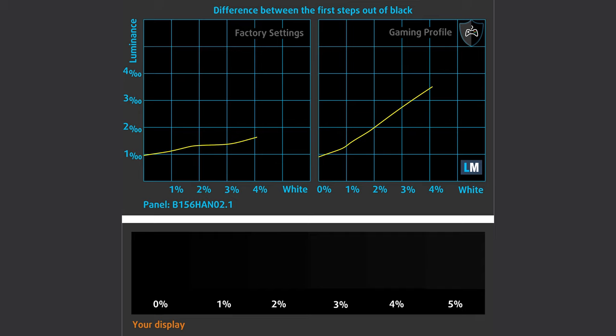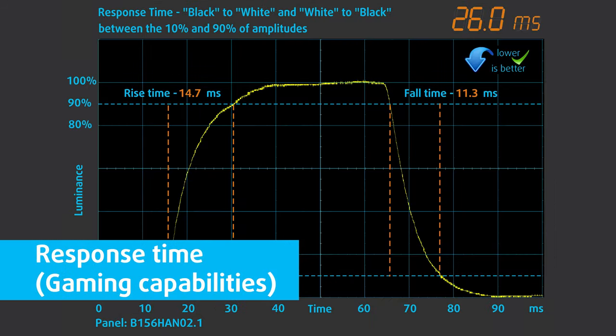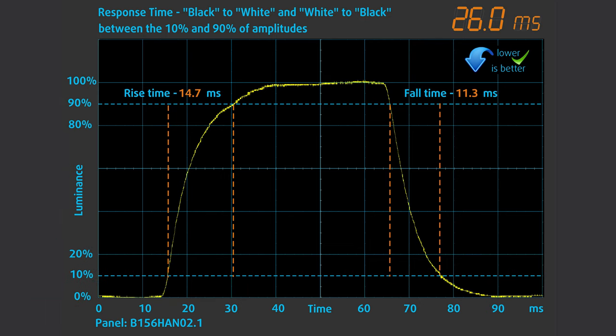The next figure shows how well the display is able to reproduce really dark parts of an image, which is essential when watching movies or playing games in low ambient light. The left side of the image represents the display with stock settings, while the right one is with the gaming and web design profile activated. On the horizontal axis, you will find the grayscale, and on the vertical axis, the luminance of the display. On the two graphs you can easily check for yourself how your display handles the darkest nuances, but keep in mind that this also depends on the settings of your current display, the calibration, the viewing angle, and the surrounding light conditions. We test the reaction time of the pixels with the usual black to white and white to black method from 10% to 90% and vice versa.